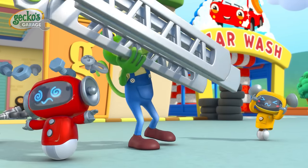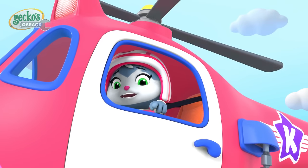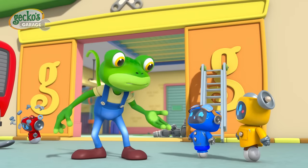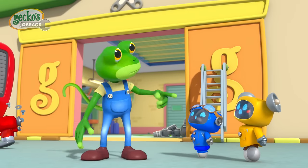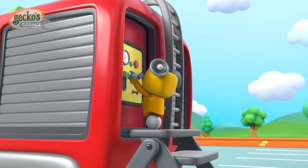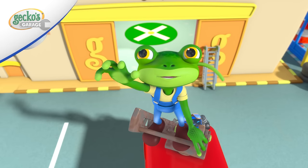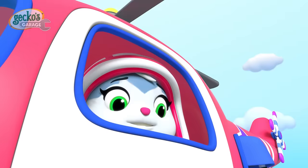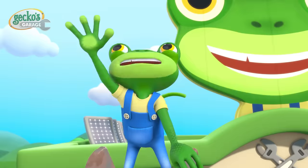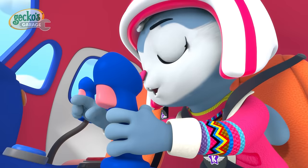Gecko, I can't lie. Land without Helena's skis. Oh, no! Quick, Mechanicals! We've got to help. Fetch me those wheels, please. Just a little closer. I'm trying. No! Hang on, Gecko.